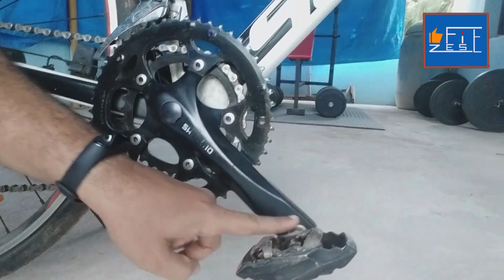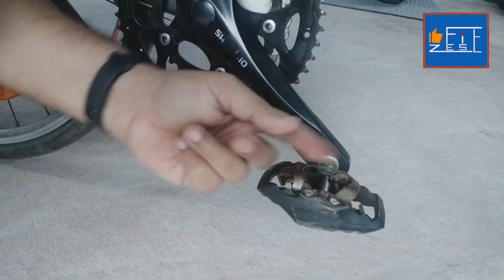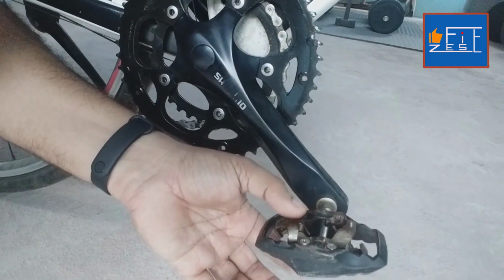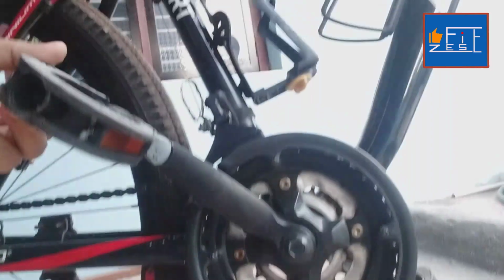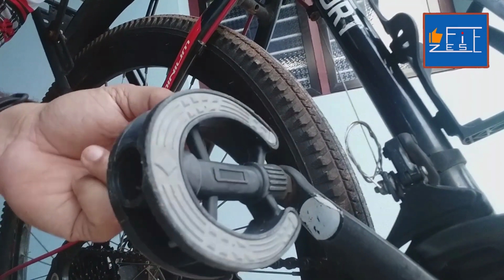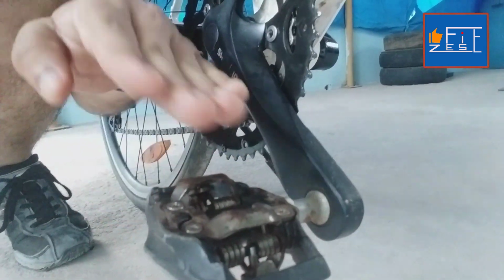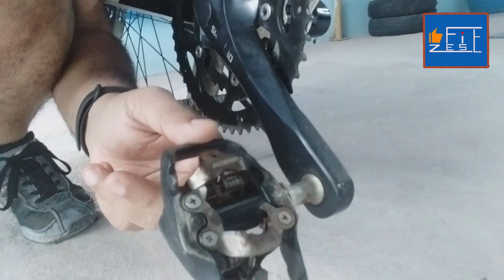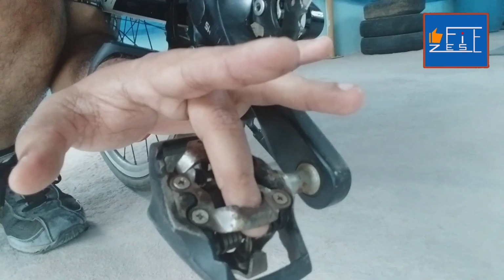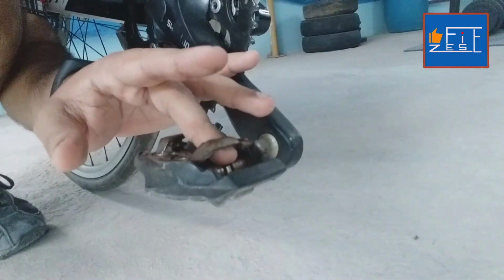This is the crank arm and this is the pedal. Now many of you might be wondering what kind of pedal this is. These are called clipless pedals. Unlike traditional or flat pedals like these, clipless pedals allow you to clip onto the bike. That is, you will be wearing a cycling shoe which has a cleat that clips in to this place here, so that your foot or legs will be attached to the bike as you ride.